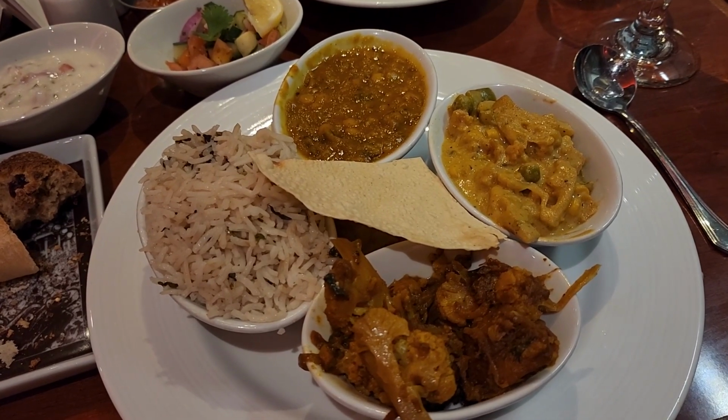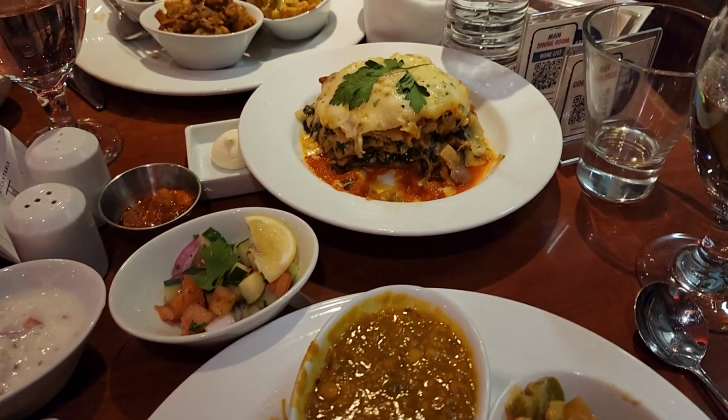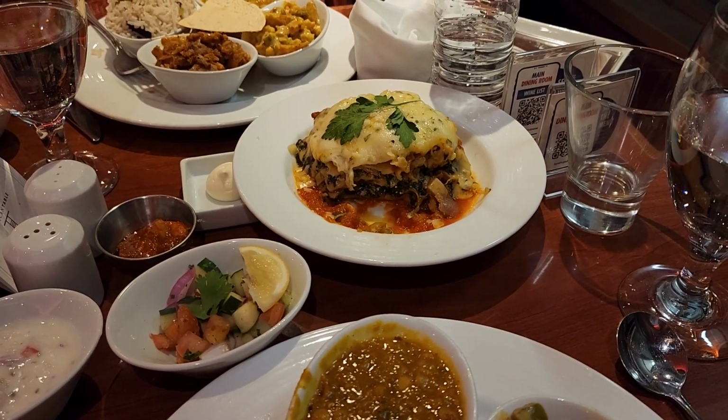Got a vegetarian Indian option. And I asked for a small portion of veggie lasagna to try that. Got that as well. Excited. Taking a walk on the Promenade Deck of Carnival Conquest after dinner.